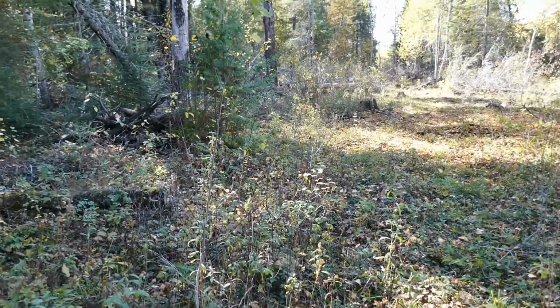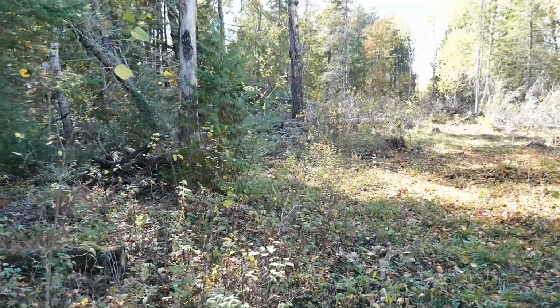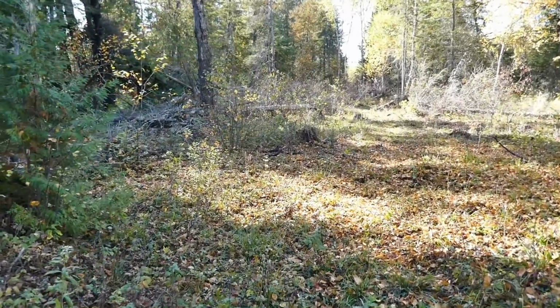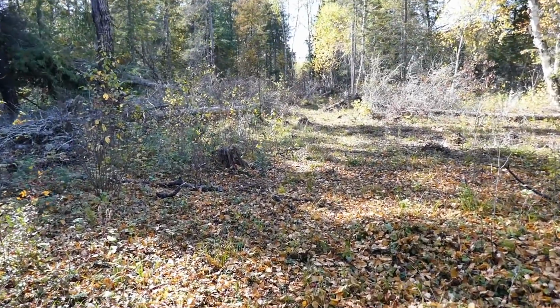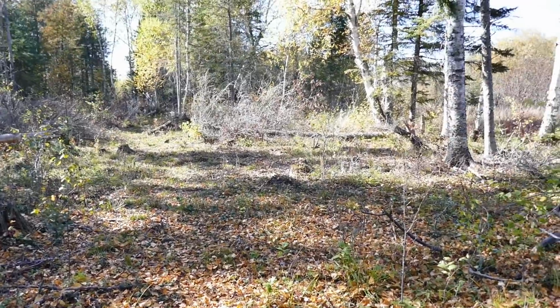When these white cedars start getting that big, that's when the deer will start to eat them. They don't seem to like to eat them when things are down low to the ground. I've never been told why that is, but it must not taste very good at all if they won't eat it in the deep throes of winter.